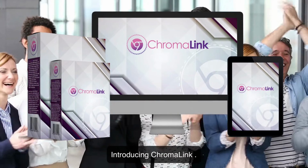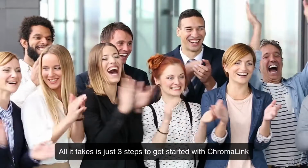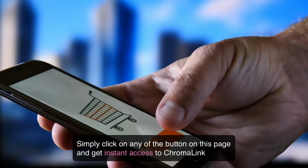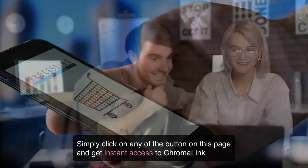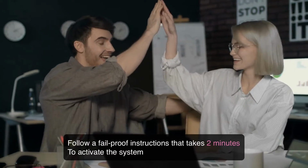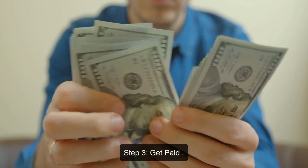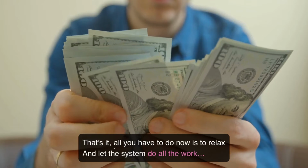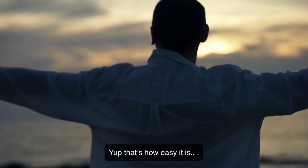Introducing ChromaLink. Ready to be next? All it takes is just three steps to get started with ChromaLink. Step 1. Create your account. Simply click on any of the buttons on this page and get instant access to ChromaLink. Step 2. Turn on. Follow fail-proof instructions that take 2 minutes to activate the system. Step 3. Get paid. That's it. All you have to do now is to relax and let the system do all the work. Yep, that's how easy it is.